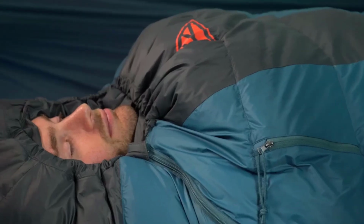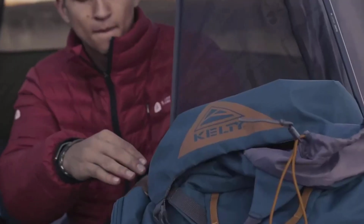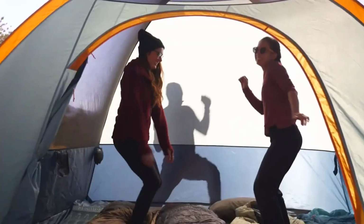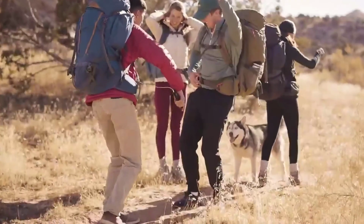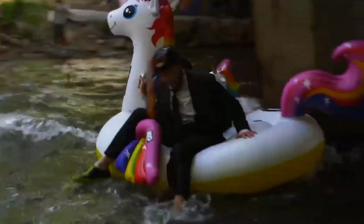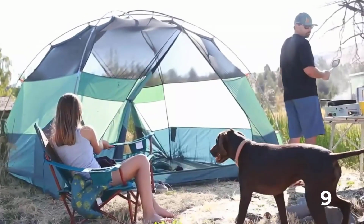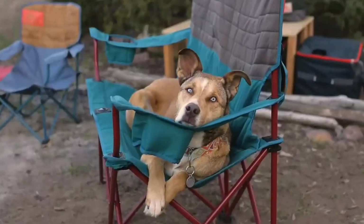You also get a zippered internal pocket for stashing a headlamp or phone, a relatively supple and recycled nylon shell, a draft tube and collar to minimize heat loss, and multiple zippers for venting. Finally, we should note that Kelty lightly updated the design recently, with changes including a 3-ounce drop in weight and a $5 cheaper price tag. Fill power and weight stayed the same, at well under 3 pounds for the regular version. It's handily our favorite budget down bag for 2024.